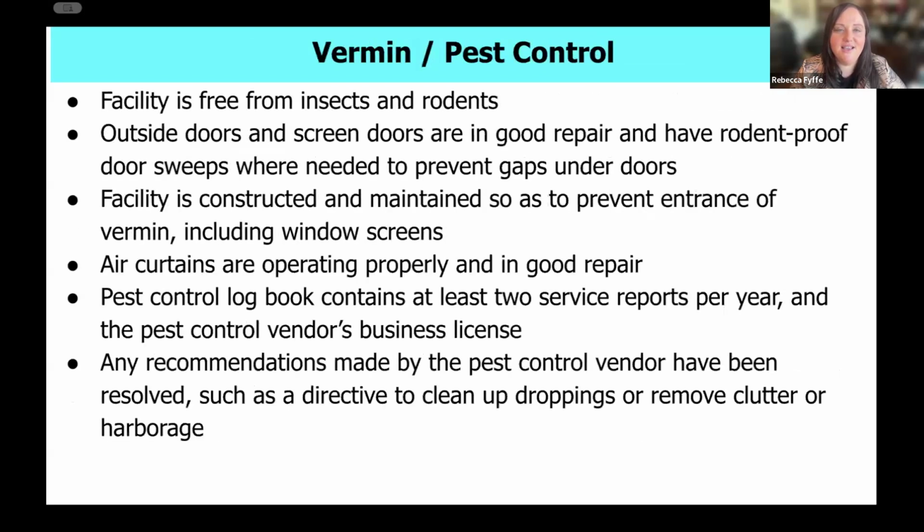And this is their standard for vermin control. So the facility has to be completely free from insects and rodents. Outside doors and screen doors are in good repair and have rodent-proof door sweeps where needed to prevent gaps under doors. The facility is constructed and maintained such as to prevent entrance by vermin, including window screens. Air curtains are operating properly and in good repair. Pest control logbooks contain at least 2 service reports per year in the pest control vendor's business license.